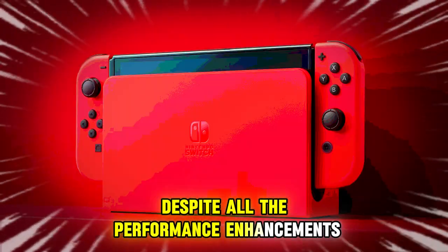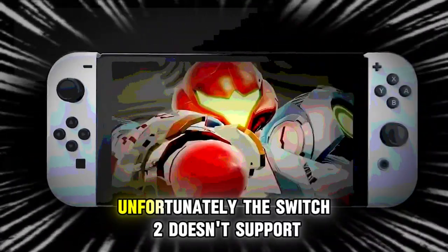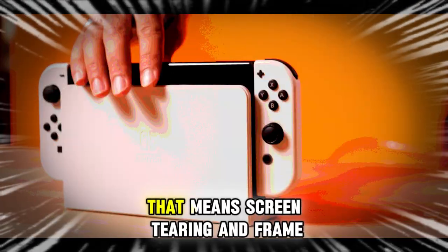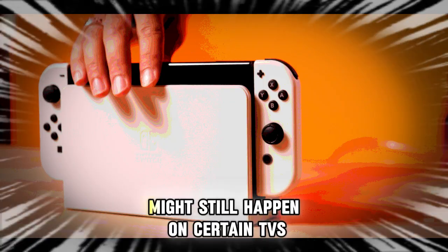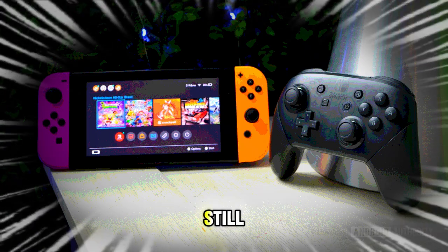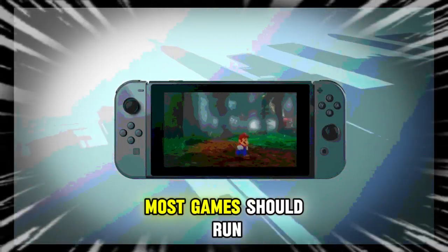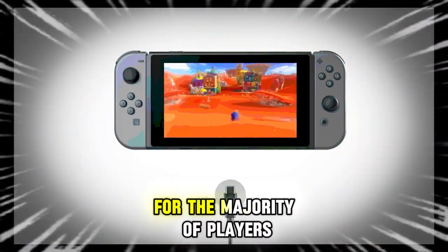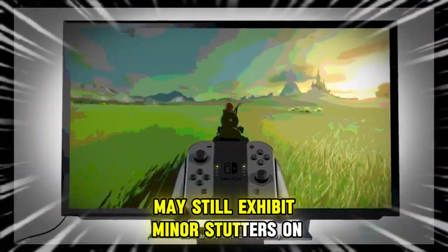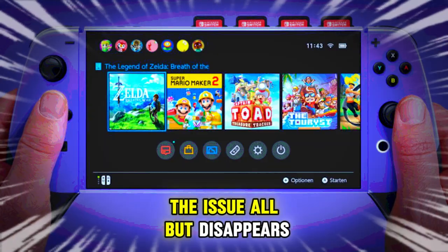The missing VRR puzzle piece. Despite all the performance enhancements, there's one notable omission: VRR, or variable refresh rate. Unfortunately, the Switch 2 doesn't support this feature when connected to external displays. That means screen tearing and frame stutter might still happen on certain TVs if a game fails to maintain a locked frame rate. Still, thanks to increased horsepower and features like DLSS, most games should run smoothly enough to make this a non-issue for the majority of players. Titles targeting 40 FPS or more may still exhibit minor stutters on TVs without VRR support, but for handheld gaming, the issue all but disappears.